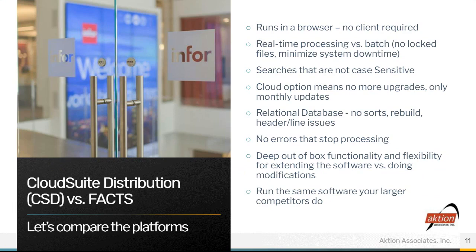So let's do a little compare and contrast of CSD, CloudSuite Distribution, versus Fax. It runs in a browser, so no client required. Today, I'm sure you're remote desktoping to a terminal server if you need to have remote access. That's no longer necessary. And we can run on any device as long as you have internet connectivity, whether it's Wi-Fi or cellular. I mentioned real-time processing. Again, no file lockings. It's not case sensitive. That seems to always get a chuckle from Fax customers.